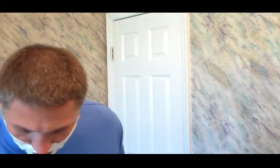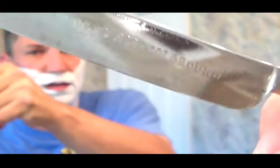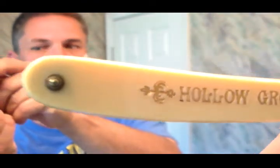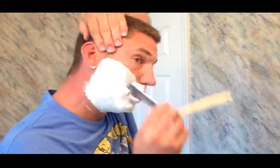Today's razor. I have been unhappy with my last few shaves on this razor, but I did a little test on my arm here before I started a few minutes ago, and it's pretty sharp. So today we got the George Wostenholm Hollow Ground, as you can see on the etching on the blade there, and Hollow Ground on the scales. These are blonde scales. It's a 5/8 barber's notch, and it says Hollow Ground, I would say quarter hollow. So here we go.